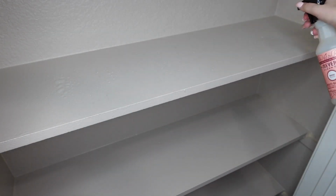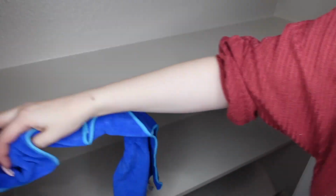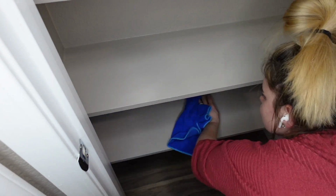But now that everything is out of the closet, I wanted to take the opportunity to wipe down our shelves, because sometimes things can fall on them and they can get kind of dusty and kind of gross. So it's always good when you have stuff out of your closets for any reason that you go ahead and just quickly wipe them down.